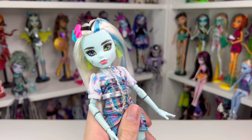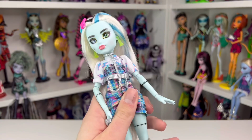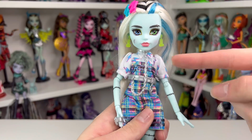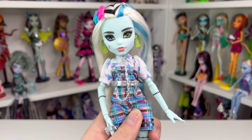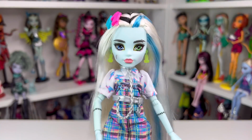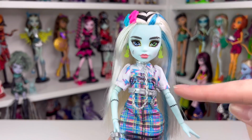Once again, these are budget dolls, so they are pretty much just standard. Now, this Frankie does have a new body. They don't have the chest articulation on them. I did actually give this one a chest articulation. If you see the move like this, I added that. So yeah, but I mean, they still are pretty articulated, they are only missing the joint.